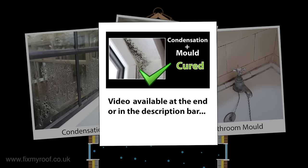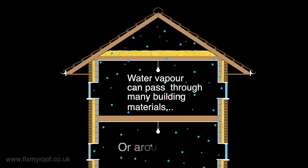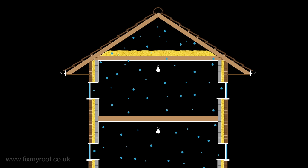Inside the property we now have damp, stale air, and because heat and moisture rises in the home, it will also be drawn upwards and into your loft space or attic, where it can cause real problems. Household moisture will often pass through plasterboard ceilings, small cracks or around loft hatches. And the chances are that unless you have a new roof with ventilation, you may get a slight build-up of moisture in the loft space itself.